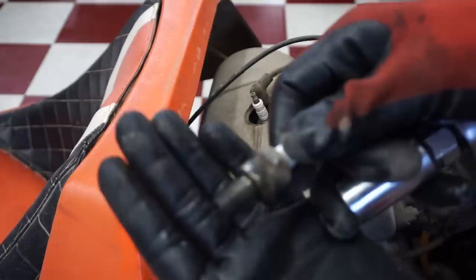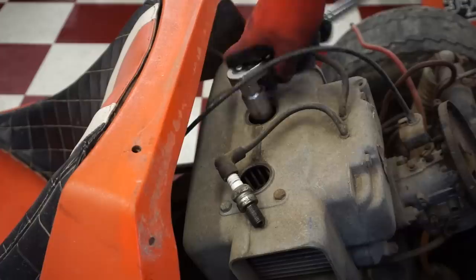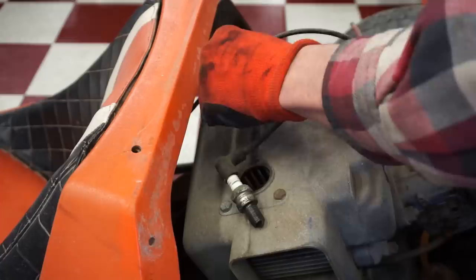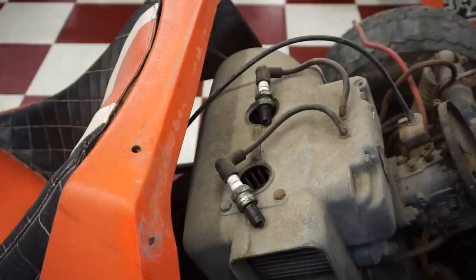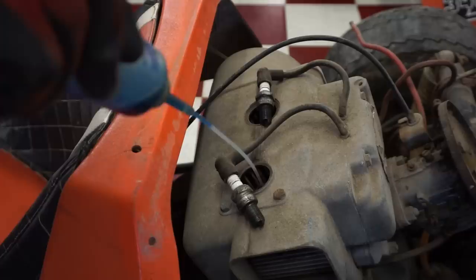Ooh, plugs look a little rough. Maybe we'll have spark. Maybe they didn't even check it, but I'm guessing they did. That one was loose in there too, it looks like. They definitely checked spark, so hopefully we can get something here. There's that plug, looking a little rough as well. All right, let's get some oil down there. This thing probably hasn't seen oil in 40 years.